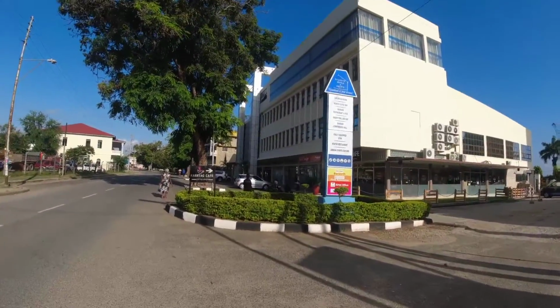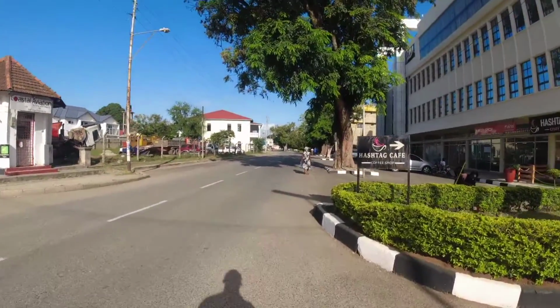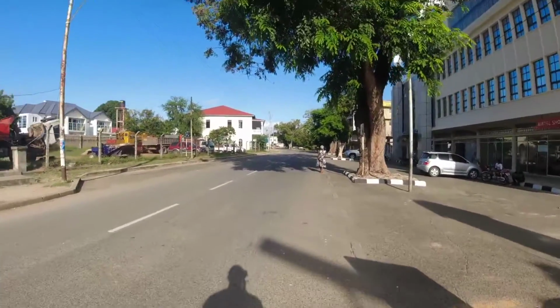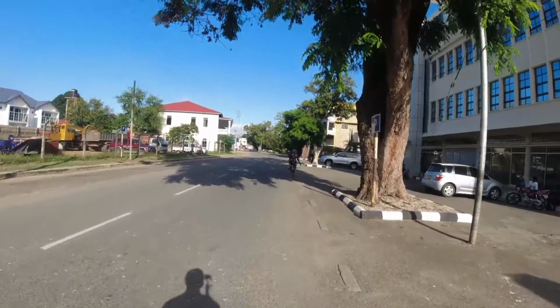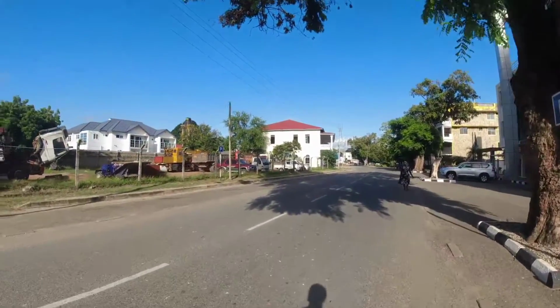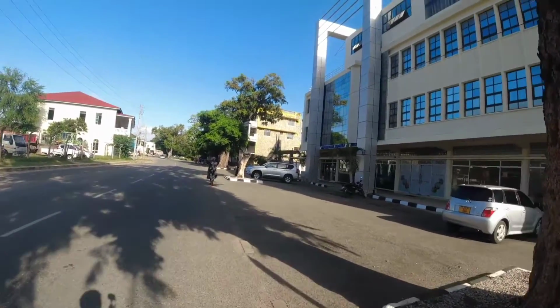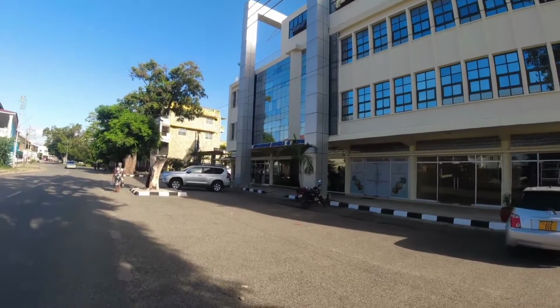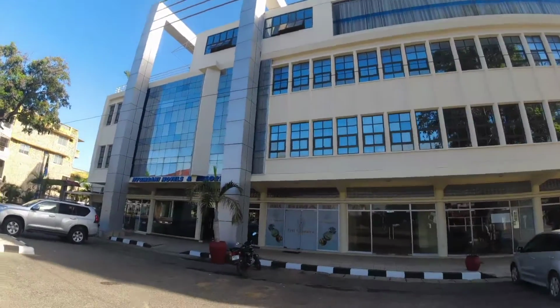These are the beautiful houses here in Tanga, guys. Another thing about Tanga is that it's a clean city. It's very clean, as you see on the streets, alongside the streets, it's very clean. It's very beautiful. Wow. This is called the Nyumbani Hotel and Resorts. It's a hotel, guys, as you see.